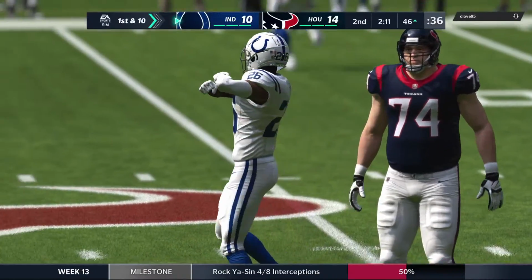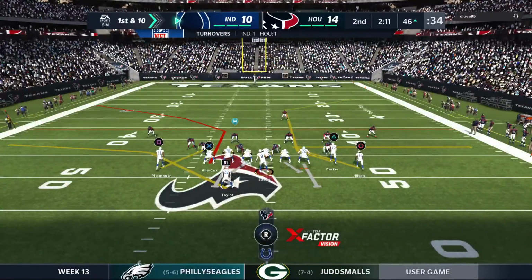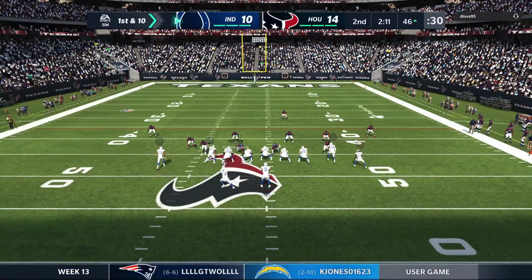Well, from a defense's perspective, anytime you have your eyes back towards the quarterback, you're in a position to make a play on the ball, whether it's a big-time play by you or an overthrow by the quarterback. You have a much better opportunity.